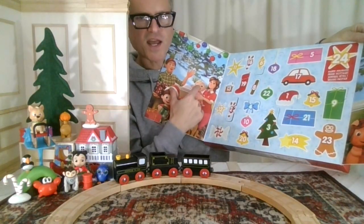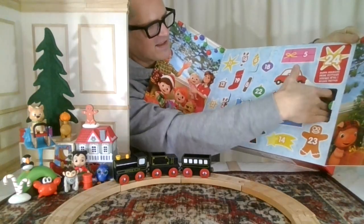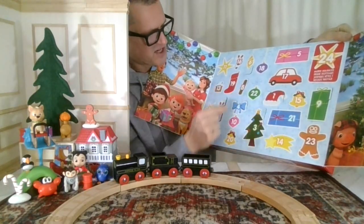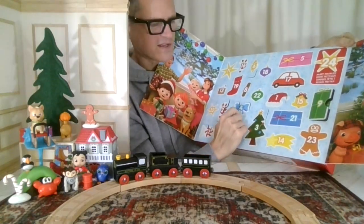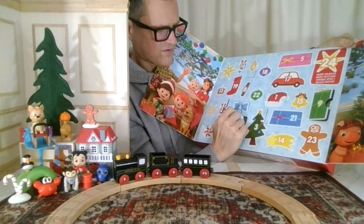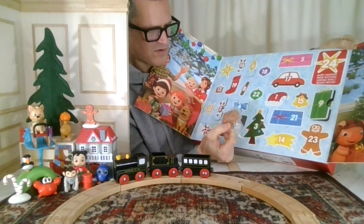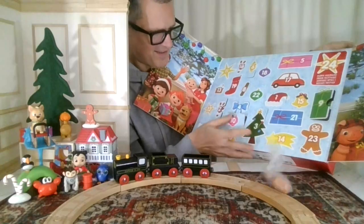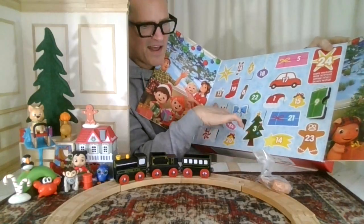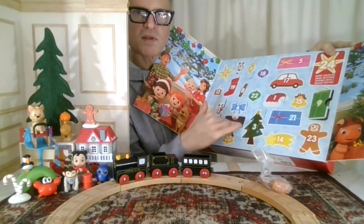CoComelon. No, JJ. His name is JJ. 9 was yesterday. 10 is today. We'll get JJ in his hat. Now it looks like an accessory. We did get a figure yesterday, so... I don't know how to react to that. Wow, it's really big for that. These are deep.